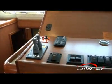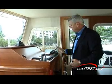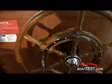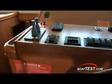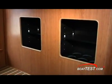There's a standard bow thruster, but an optional stern thruster on this. This is also powered with Yanmar, so we have the Yanmar electronic controls. You definitely feel in control with your hands on the wooden ship's wheel, and you have all the conveniences. Under the generous seat is an additional storage space, including a bottle rack on one side.